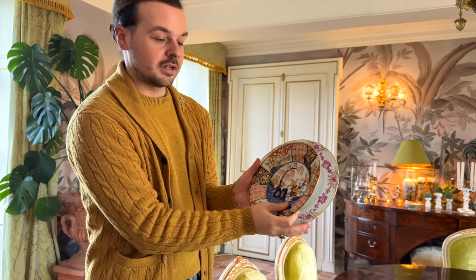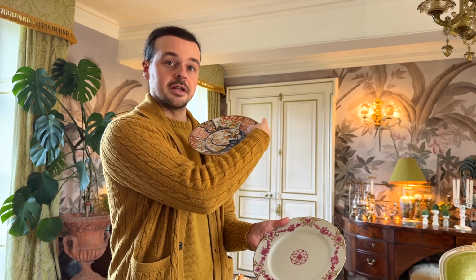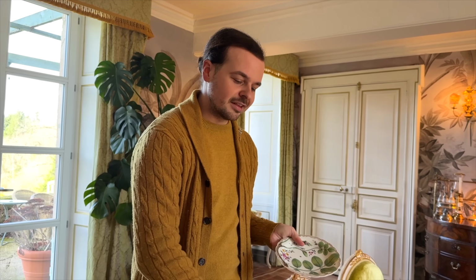I love this one, and I think when the grand dining room is finished, we might put this one in the display cabinets. Because you have quite a few pieces of that now. Yes, but this is a full set, so really happy with this one. I think we should stick in the UK and with hand painted.